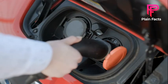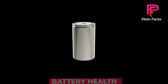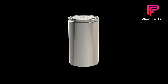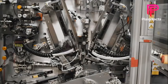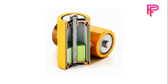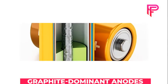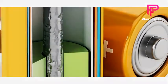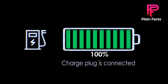It is noteworthy that repeated rapid DC charging has implications for battery health. For example, it can reduce the longevity of a lithium-ion battery, especially when it is regularly charged to full capacity. The solution to this problem lies in part in the design of the battery chemistry, particularly the anodes. Conventional lithium-ion batteries use graphite-dominant anodes, a breakthrough that has enabled current energy densities to be achieved. However, they impose limits on charge speeds and the battery's life cycle.